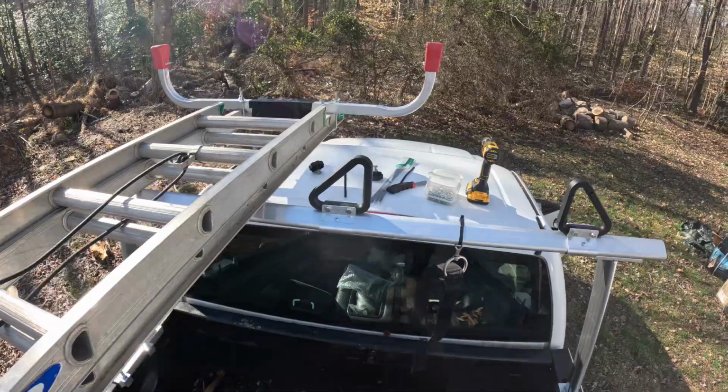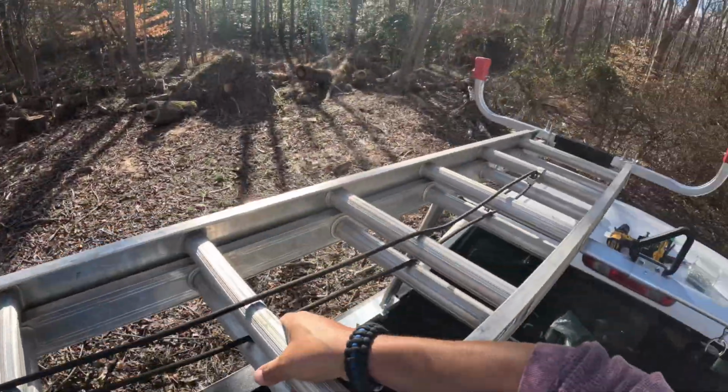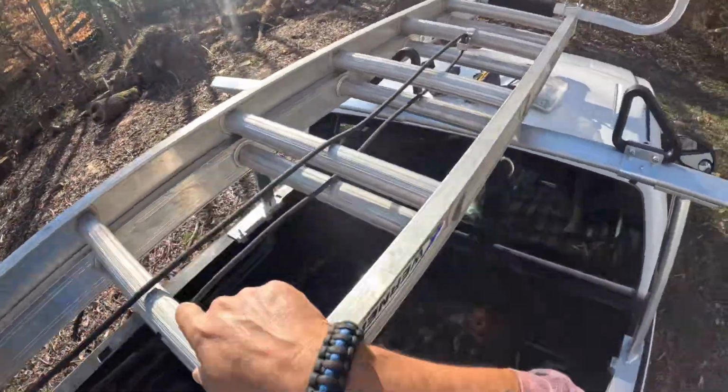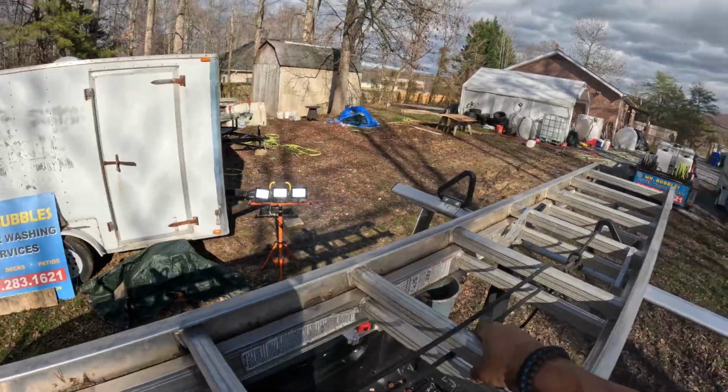So now let me lower this so the ladder doesn't hit my drill. Let's put this back out of the way here. Okay, there you go, guys.